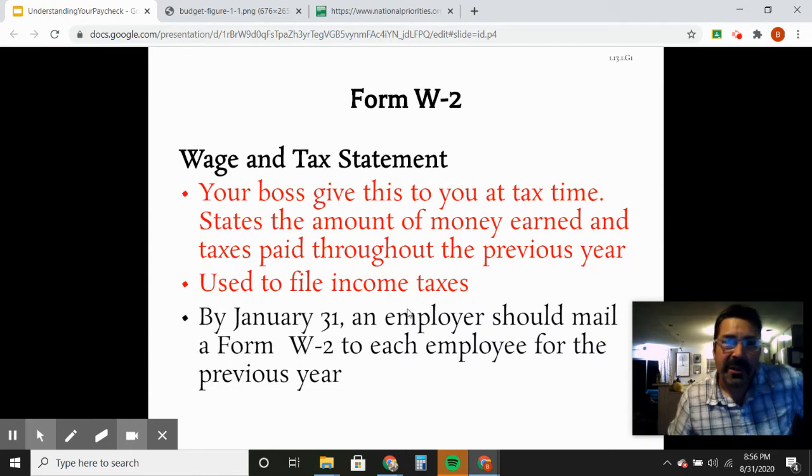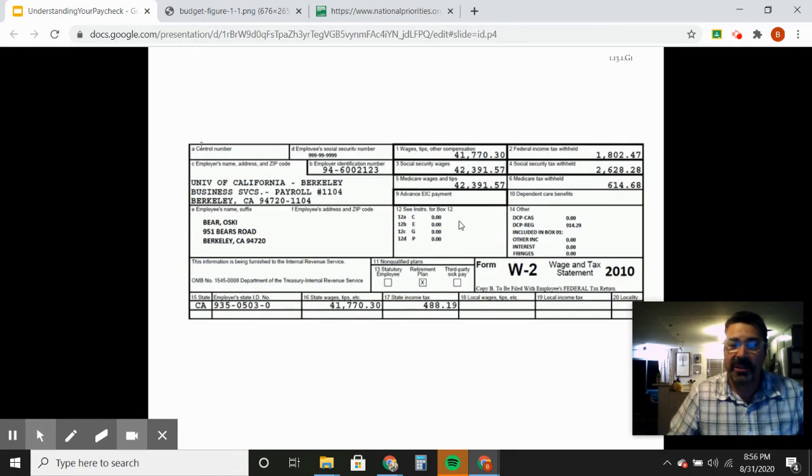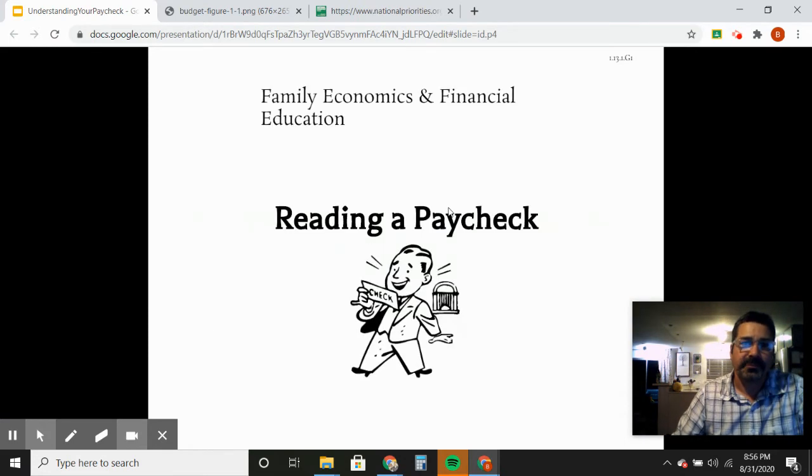All right, now this one is one that your boss gives to you, and this one has to be correct. It tells basically how much money you earned and how much taxes you paid. The government uses this information to help figure out how much taxes you really owed. So like this person made this much money, and they paid this much in taxes. Then the government says, oh, you owe me more taxes, or, oh, you paid too much and we owe you. So this is called a W-2.